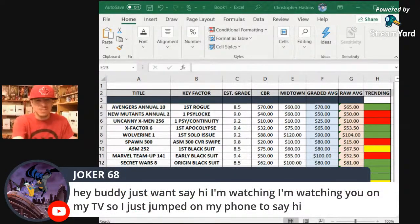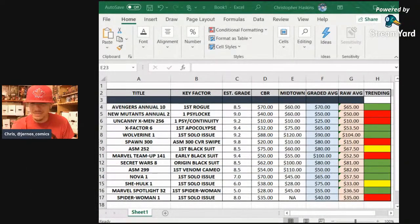Joker 68, what's going on? Oh, I appreciate you coming on. Yeah, I still got to send out your package. It's all shipped and ready to go. I just need to print the shipping label out. I have some other art commissions that I'm working on, and I try to send them out all together because I have to buy the postage all at once. So, but thanks for popping in. I appreciate it.